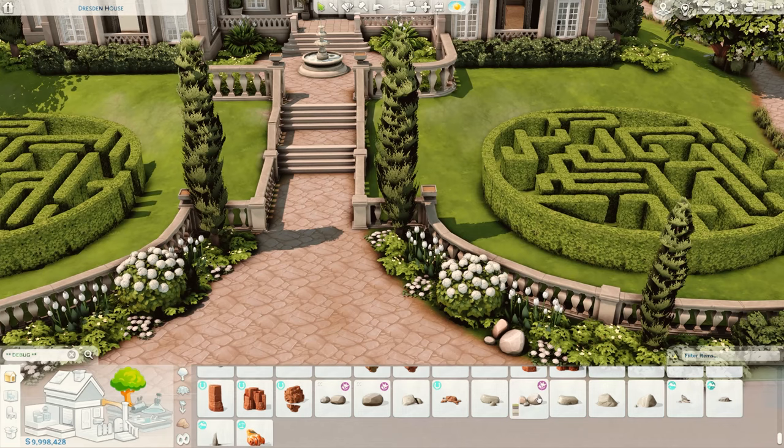So if you're not somebody who wants to download a lot of custom content, it's not going to be the house for you to download, but hopefully you'll still enjoy watching it because I think it came out absolutely beautiful. I'm pretty obsessed with the interior.